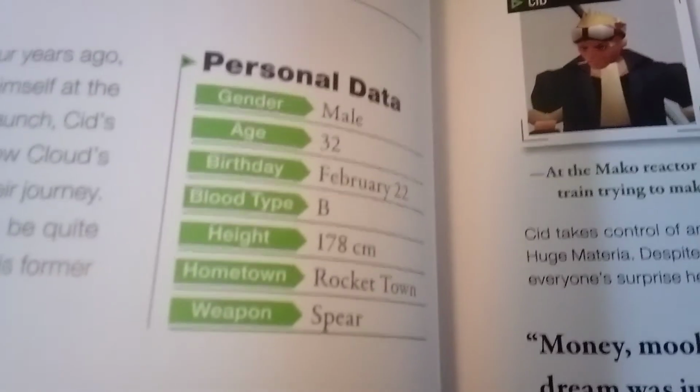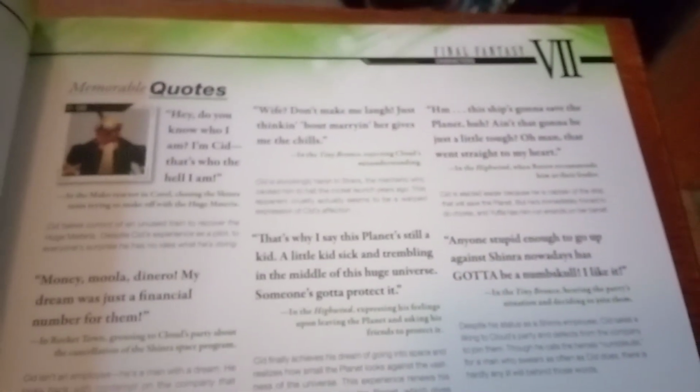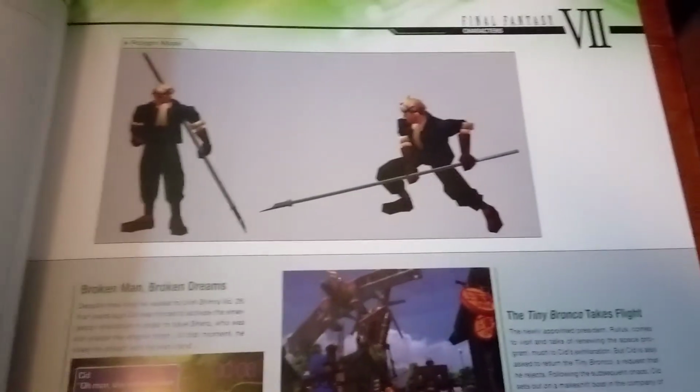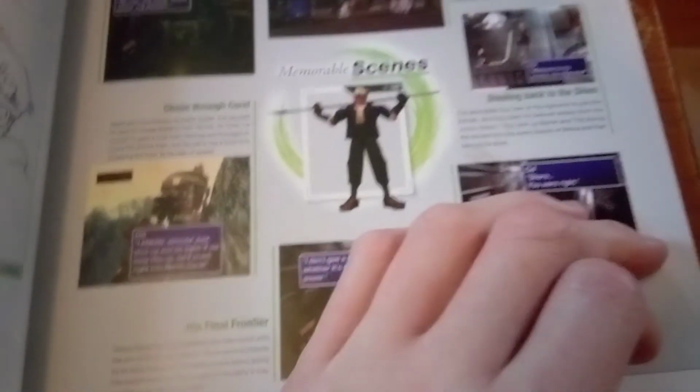And there's Cid. He's the last guy you recruit. He's a pilot. You meet him in Rocket Town, I believe what it's called. And there he is. That's the Tiny Bronco, another ship you get. Yeah, at one point you go into space, which is really cool.